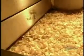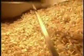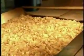The fryer contains canola oil boiling at 375 degrees Fahrenheit. It takes just 3 minutes to fry the potato slices into potato chips. As the chips exit the fryer on the conveyor belt, the excess oil drips off. Next, a shower of salt.